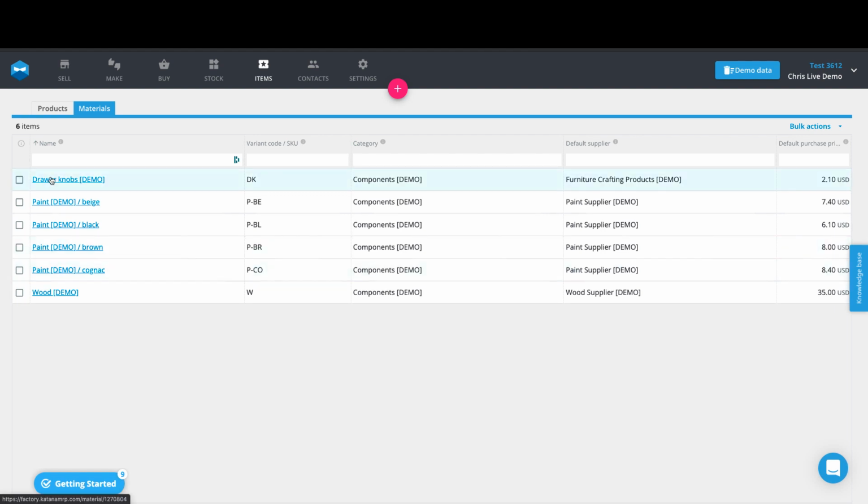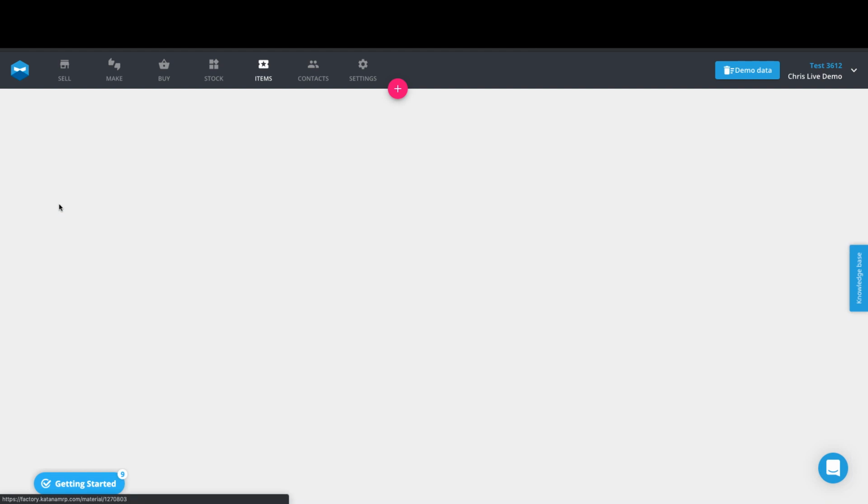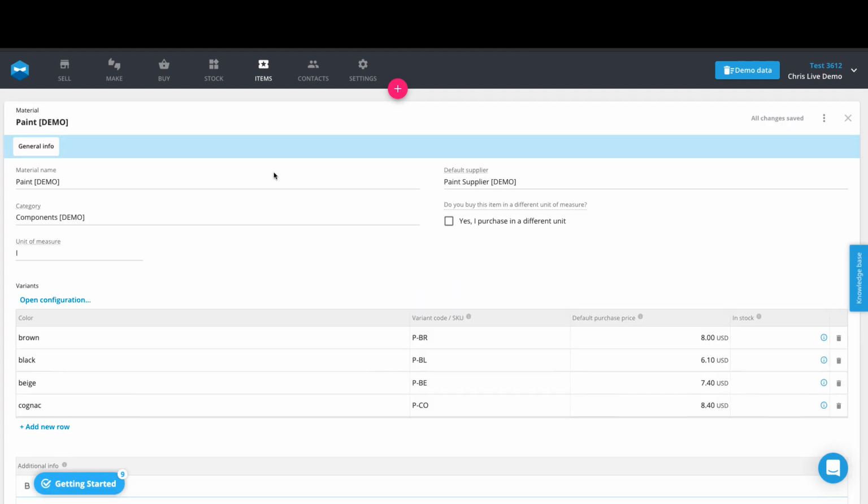Let's take a closer look at some of these materials by opening up a material card. The material card has a number of components inside of it: the material name, its category, which you can specify to help you if you have thousands of materials in your items list, since defining a category helps segregate them, their unit of measure in which they're tracked, the default supplier, as well as an option we supply for materials, which is the ability to purchase in a different unit of measure.